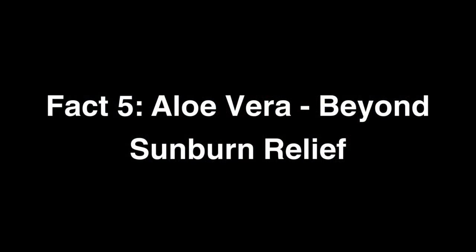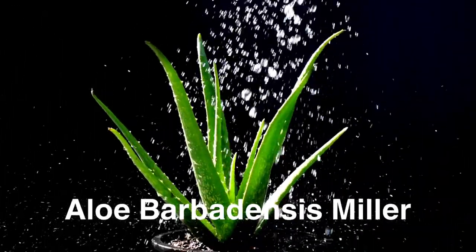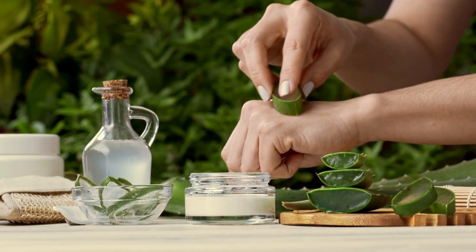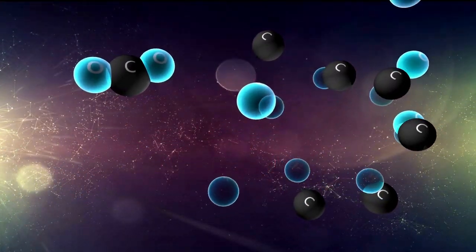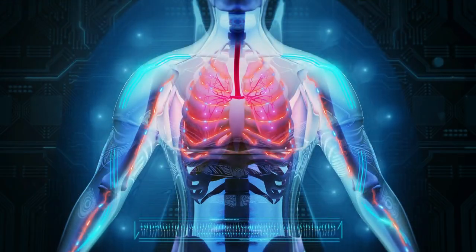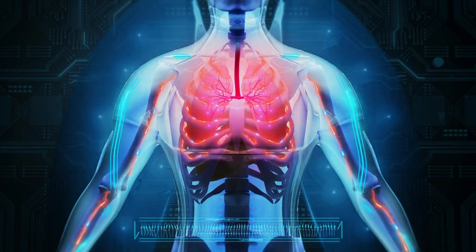Fact 5, aloe vera. Beyond sunburn relief. Aloe vera plant, scientifically named Aloe barbadensis miller. While it's widely known for its soothing properties for sunburns, aloe vera is more than just a skincare superhero. Aloe vera also has the power to cleanse the air around you by eliminating formaldehyde and benzene, which can be found in some household products. So, it's not just your skin that will thank you, your lungs will too.